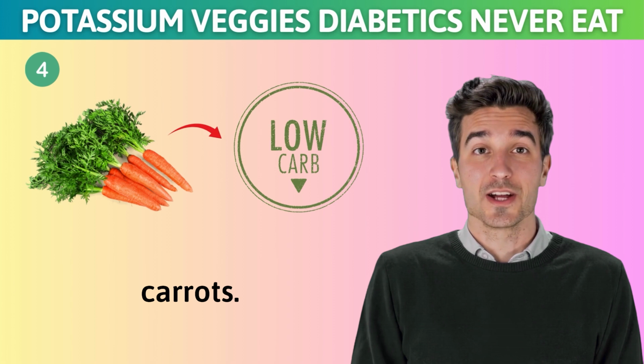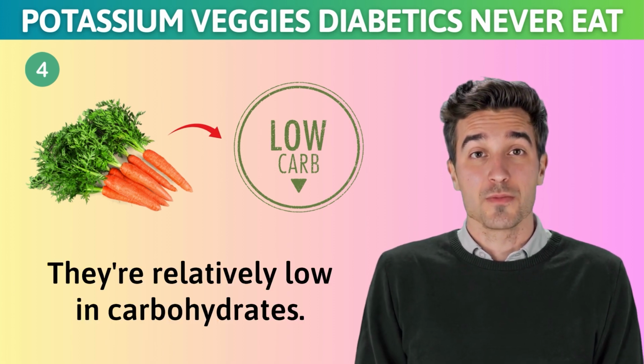And here's the good news about carrots. They're relatively low in carbohydrates.